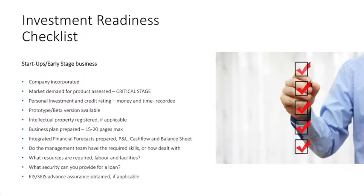The first one is a little checklist of things to look at. And we're doing this in two ways. First of all, for early startup businesses, and the second one for more established businesses looking for growth capital. So if you're at an early stage or you've got an idea, have you got a company incorporated? What's the investment vehicle you're going to use to actually do it?